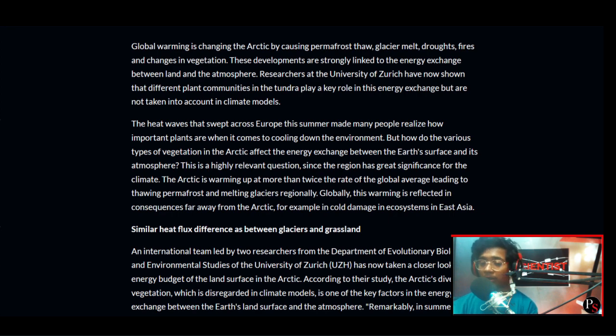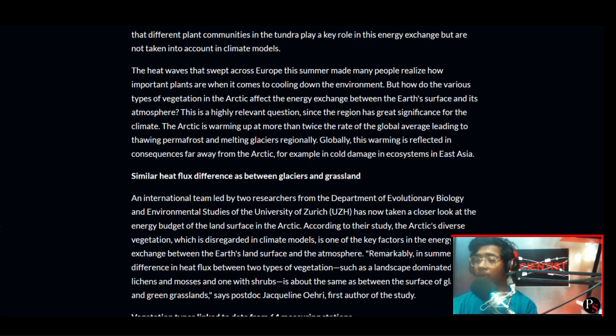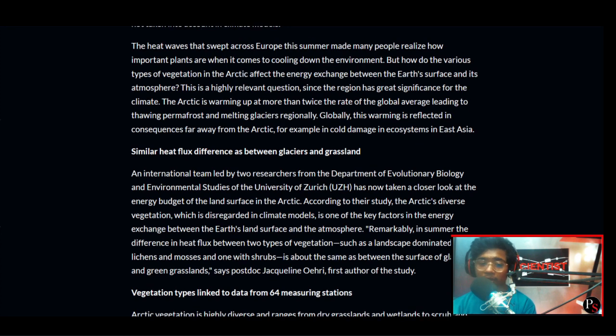The heat waves that swept across Europe this summer made many people realize how important plants are when it comes to cooling down the environment. But how do the various types of vegetation in the Arctic affect the energy exchange between Earth's surface and its atmosphere? This is a highly relevant question since the region has great significance for climate change. The Arctic is warming up at more than twice the rate of the global average, leading to thawing permafrost and melting glaciers regionally. Globally, this warming is reflected in consequences far away from the Arctic, for example, in cold damage in ecosystems in East Asia.